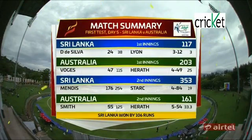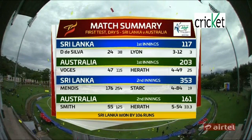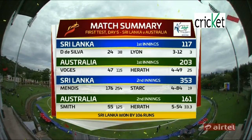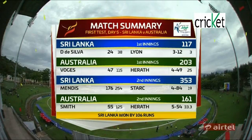So, at the end of 5 days, this is where we finished up. The number 1 side in the world, Australia, coming here as hot favourites, but they've been overturned by a remarkable Sri Lankan comeback. Sri Lanka bowled out for just 117 on the first day, and yet here we are now, securing a famous win, only their second in Test history against Australia, by 106 runs.